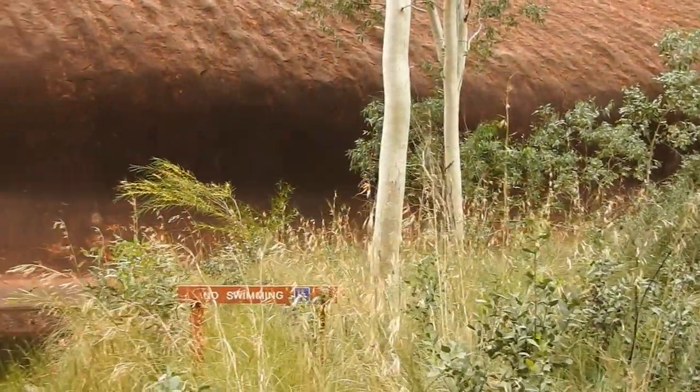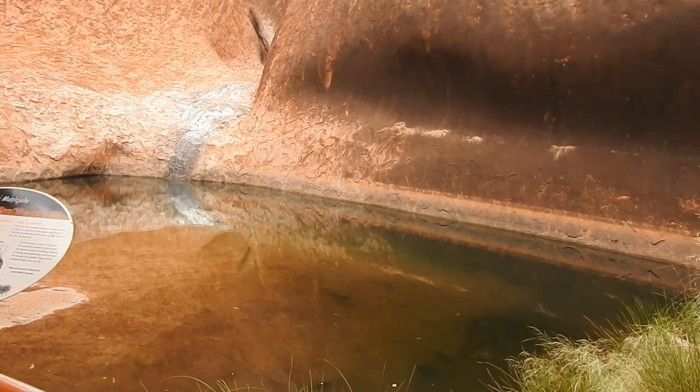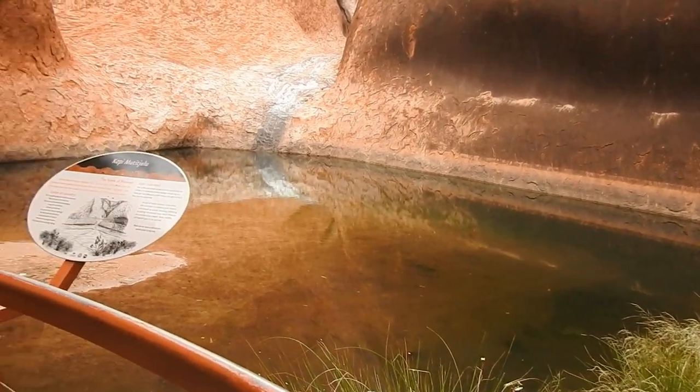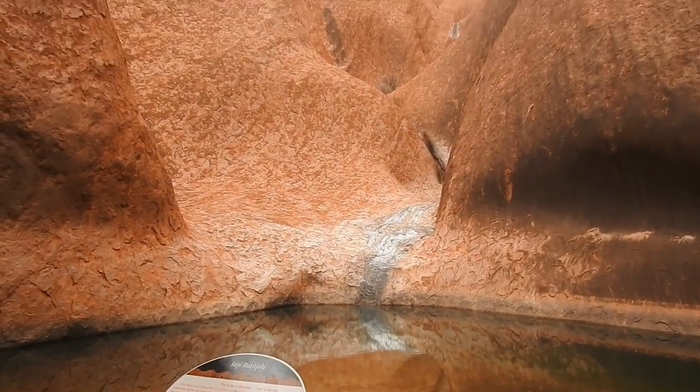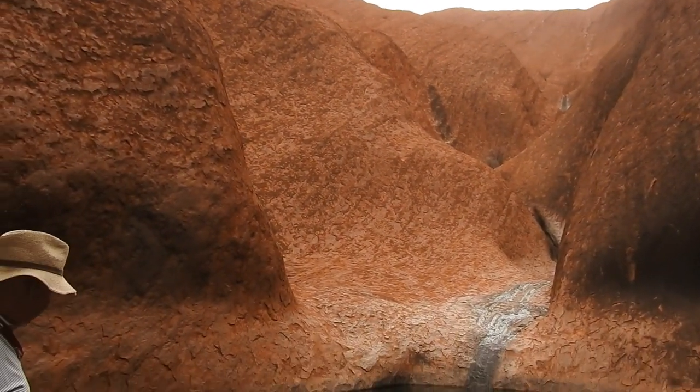Water is life in the desert. You need to know where it is, and you need to keep it clean, not just for yourself, but for the animals as well. If animals suffer, then so do the people who depend on them.